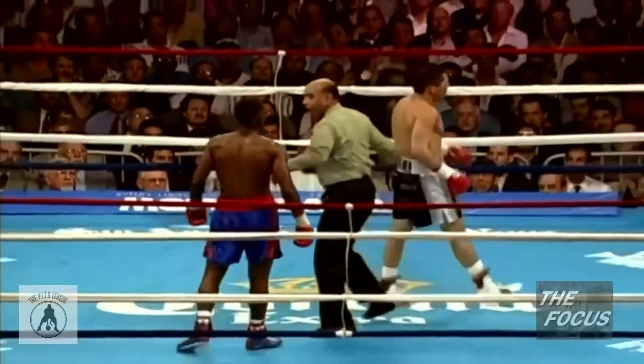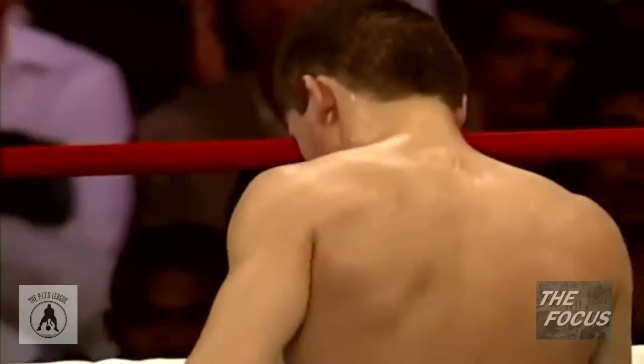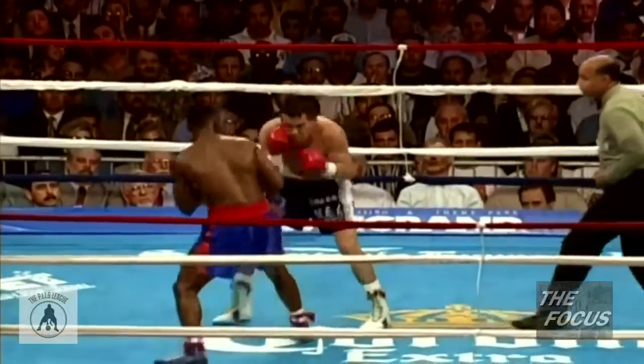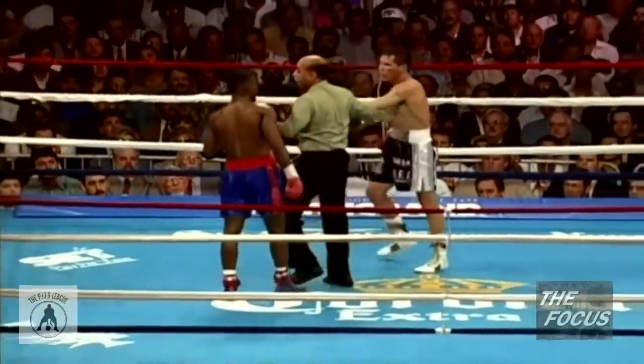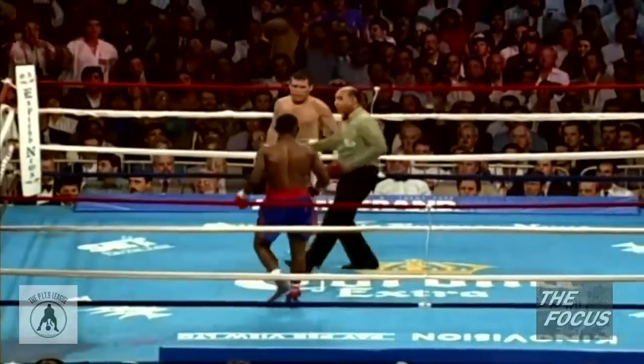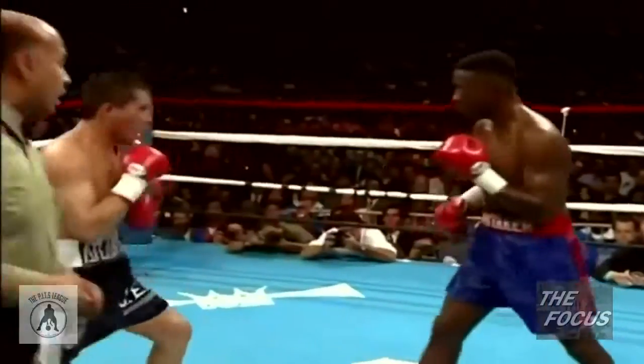The low blow by Whitaker. That was an incredible shot. He threw the left uppercut that affects Chavez. Oh, again. Another one. Right back. That's 2. That was right, not back, central. That was somewhere near.